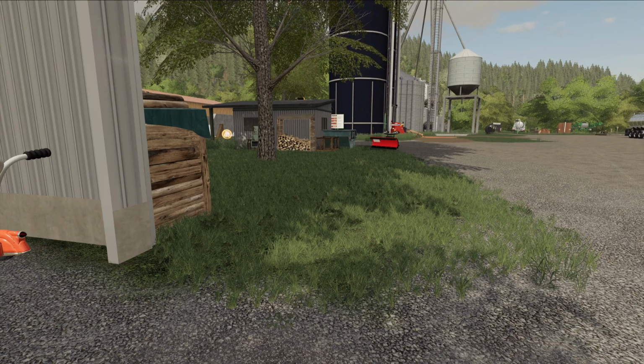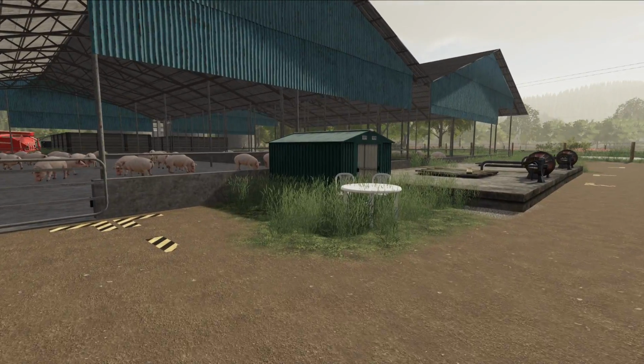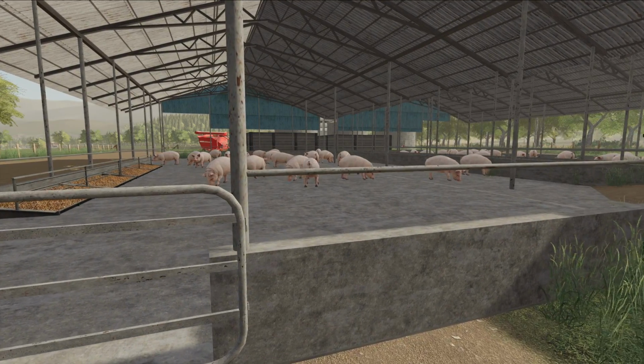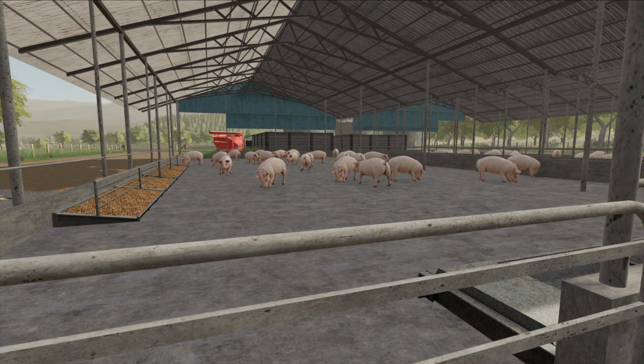Let's go take a look at the piggies. We got the silage pit right there I'm looking at, but we've got pigs down that way that we just need to quickly check on. Now they've got lots of food, they got lots of water. They could make slurry like madmen. Pigs making slurry like pigs. That makes sense, I guess.